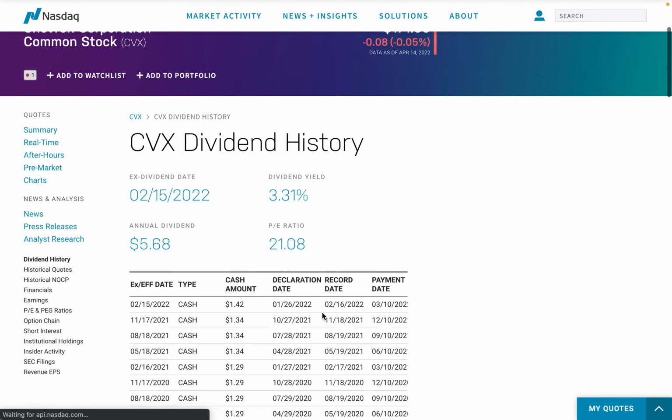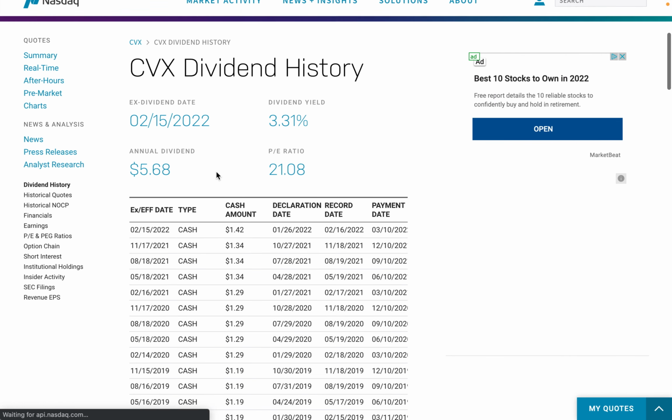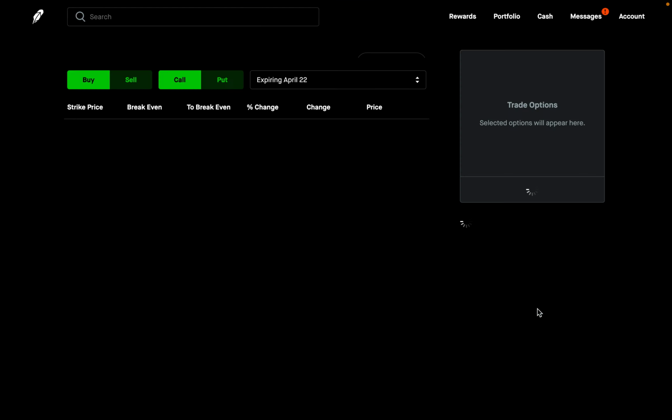So taking a look here, looks like the last ex-dividend date was February 15th. And if we take a look at their history, it looks like the next ex-dividend will probably be around May 18th or so. So we don't have to worry about it for the next week or the next 2 weeks here. So once we've checked those couple of things out, we can go back here and go into the options for this stock. So let's take a look here.